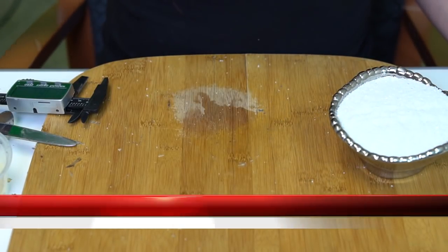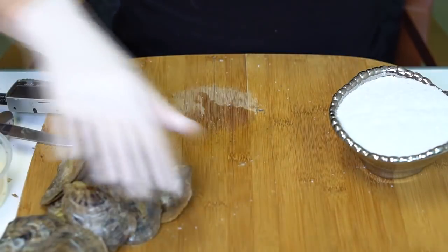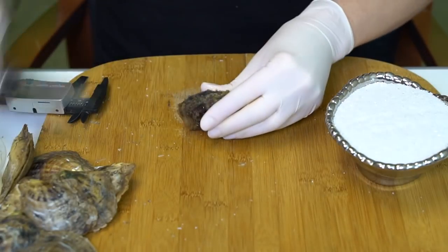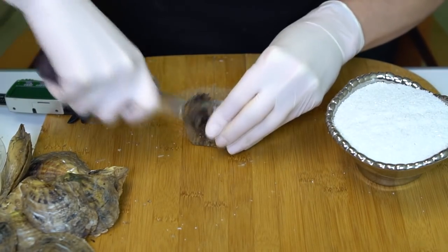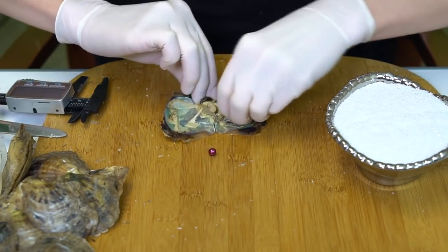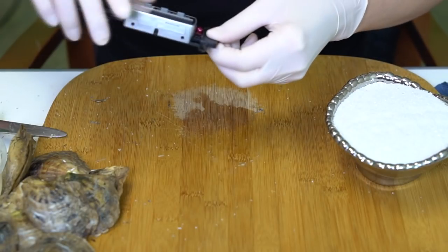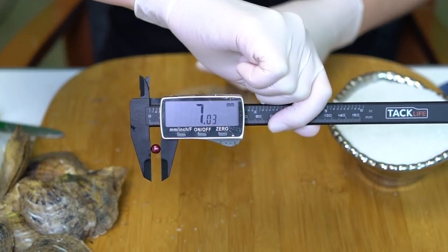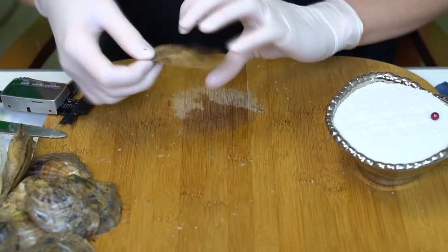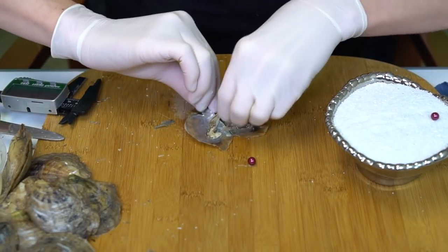For our next reveal, we're going to open 10 for Ariana, order 6883. This one is, there we go. Tough one. Ooh, beautiful bright cranberry. Whoops, slipped out. Let's try that again. Well, 7.03. Ooh, we got another cranberry. Oh my goodness, 2 in a row, and they're both really bright.